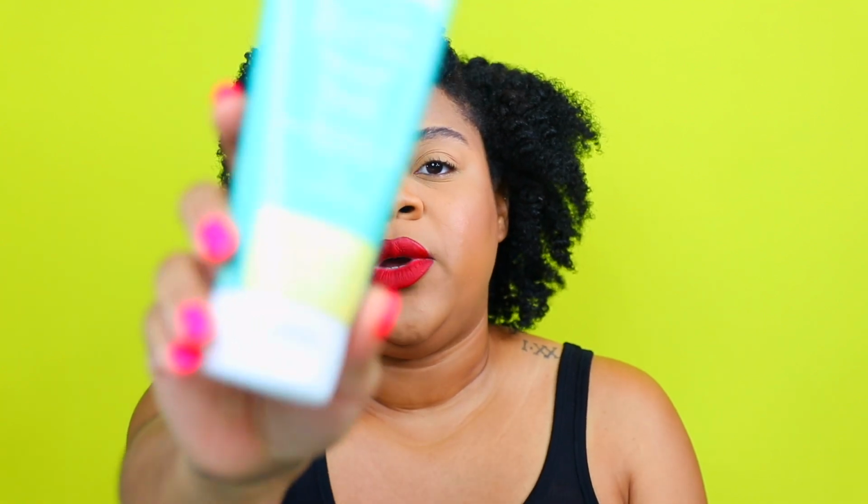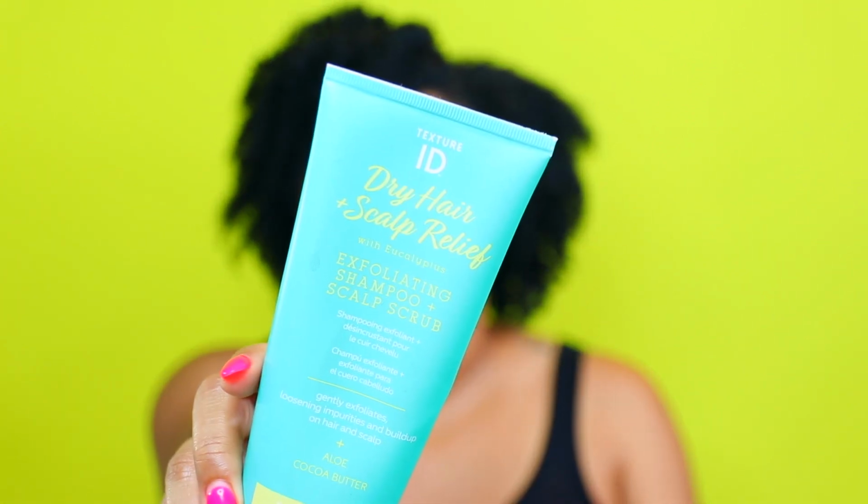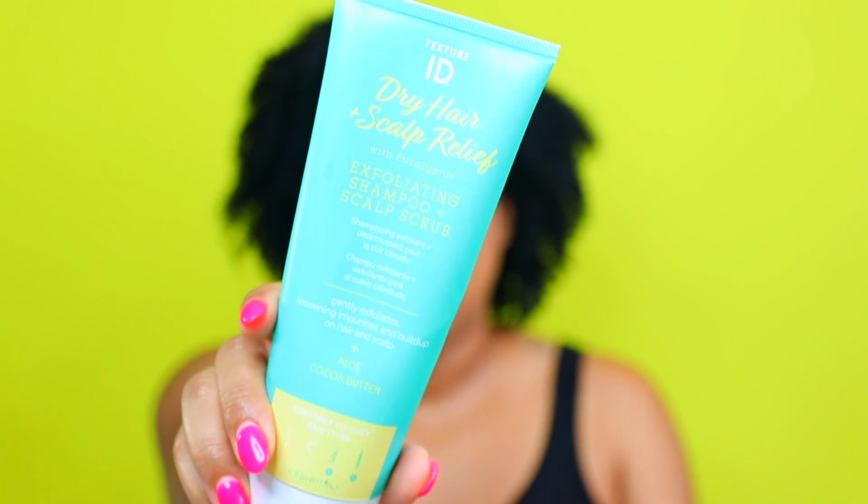and then you'll be seeing this in an empties. Another one of my favorite shampoos I actually used recently in a wash day, and this is the Texture ID Exfoliating Shampoo and Scalp Scrub from their Dry Hair and Scalp Relief collection. This is a super gentle and moisturizing shampoo, and I have maybe one more use left, so I should be able to get through this one pretty quickly.